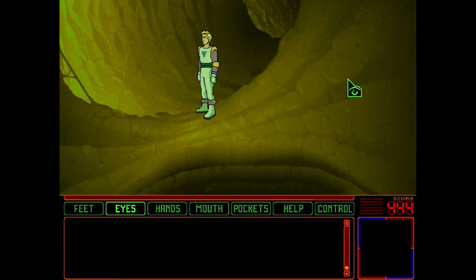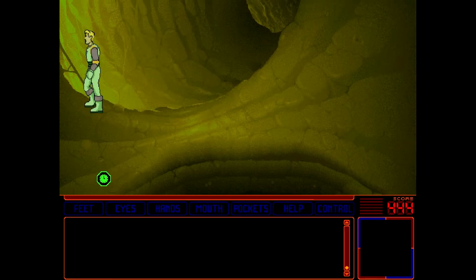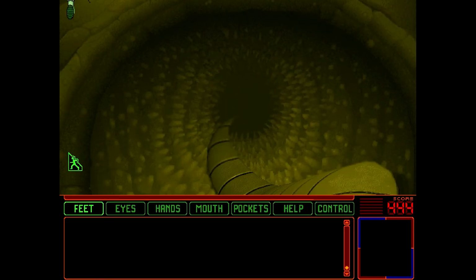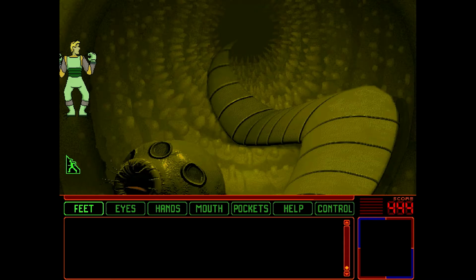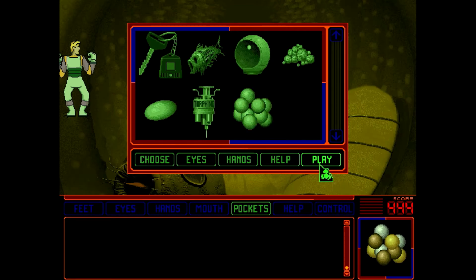Now, we're in Stellar. And, well, we're about to tackle something very dangerous, because Stellar does have some bad habits. And she also has a tapeworm. Boy, we have to be very careful here.